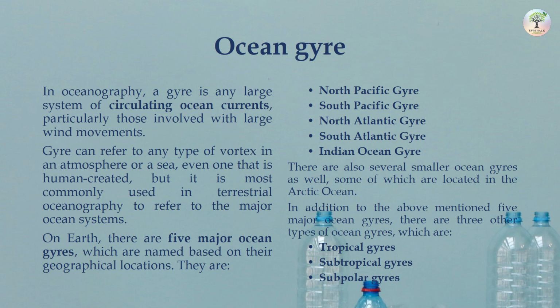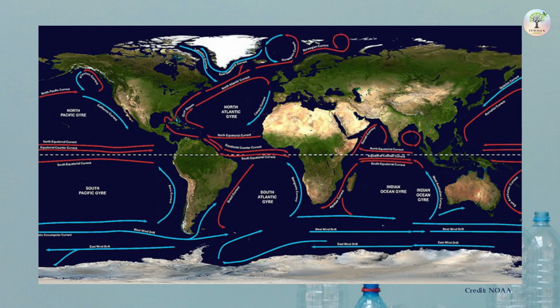On Earth, there are 5 major ocean gyres, which are named based on their geographical locations. They are North Pacific Gyre, South Pacific Gyre, North Atlantic Gyre, South Atlantic Gyre, Indian Ocean Gyre. There are also several smaller ocean gyres as well, some of which are located in the Arctic Ocean. In addition to the above-mentioned 5 major ocean gyres, there are 3 other types of ocean gyres, which are tropical gyres, subtropical gyres, subpolar gyres. Here you can see on this map different gyres of the world's oceans.